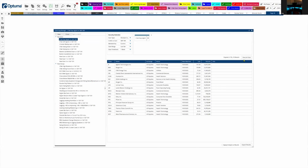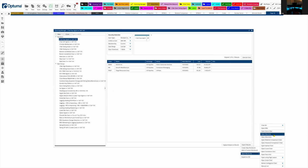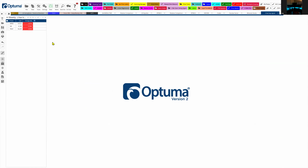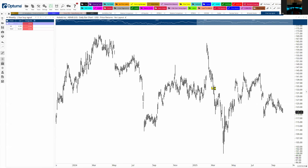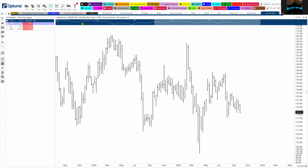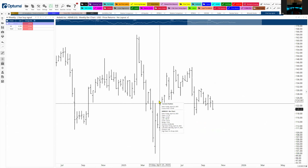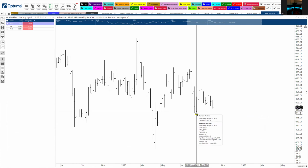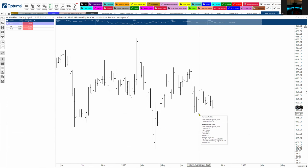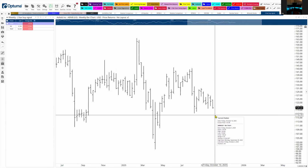S&P 1 week, 2 bar buying. Interesting. Only three for the week. Oh, Airbnb. I'm watching this stock. I am watching this stock because it might get down here to this 117-ish kind of to test this low.